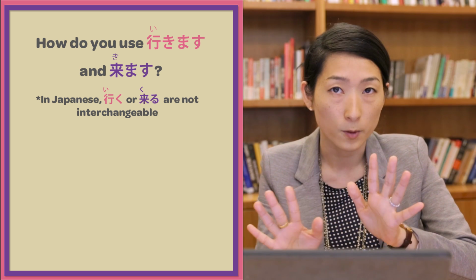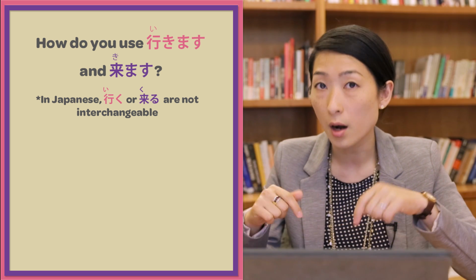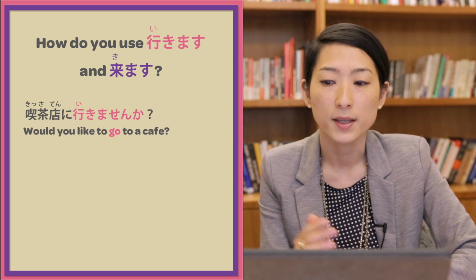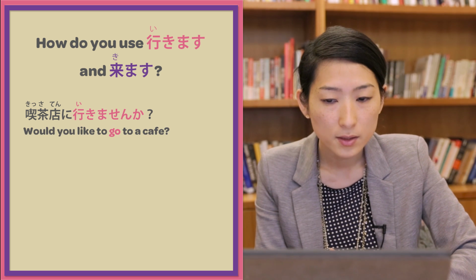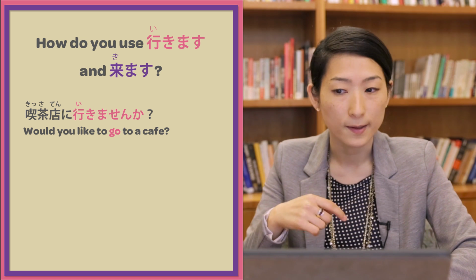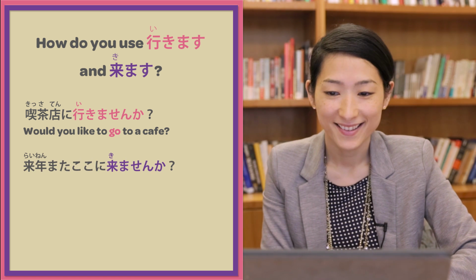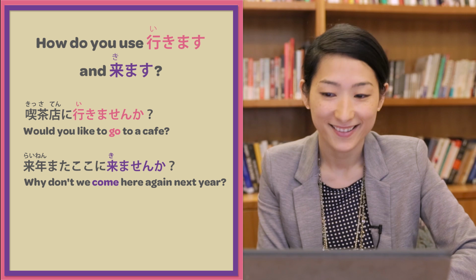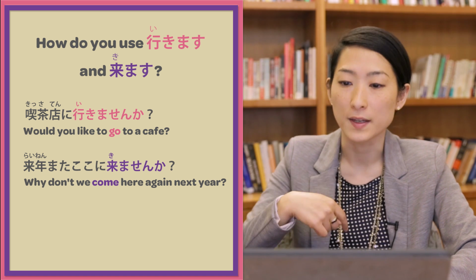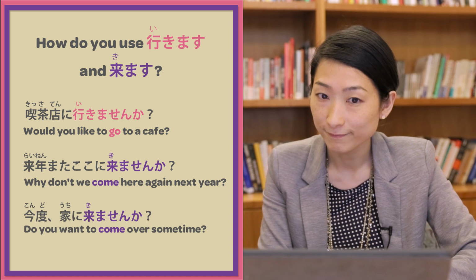They are not interchangeable. 行く means you're going someplace else other than where you are at the moment. 喫茶店に行きませんか? Would you like to go to a cafe? 来る means coming to your present location where you are right now as you speak. For example, 来年またここに来ませんか? Why don't we come here again next year? 来る can also mean someone else coming to your home where you live ですね。今度うちに来ませんか? Do you want to come over sometime?